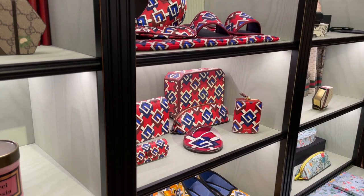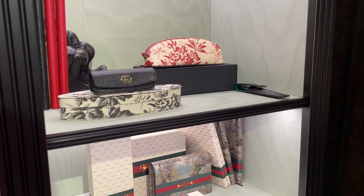They also had quite an extensive home goods section and also stationery, super cute and quite novelty, not something I would spend luxury money on, but super fun to look at.